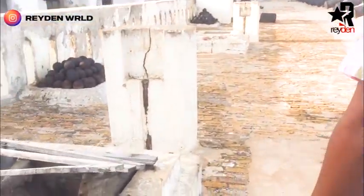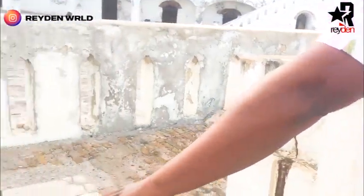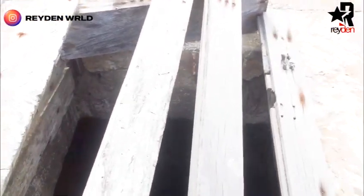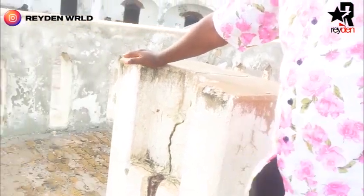Now, tubes were connected to the top of the building so that when it rained, rainwater was collected and stored in the reservoir. These are reservoirs. You have two here, two at the back there as well. But they have this source of water, so why the reservoir? Oh, they needed to drink. Okay. You can't drink the sea.